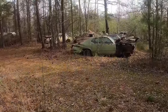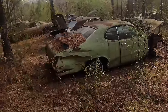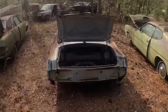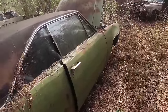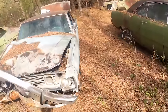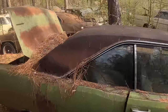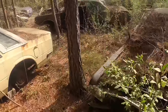Let's see what we got over here. Swingers and Dart Sports. Another slant. I reckon a lot of them are going to be slants. Probably a fair guess. And most of them, hey, we got a 340 over here. 340 Duster. Let's go take a look.